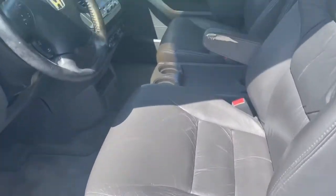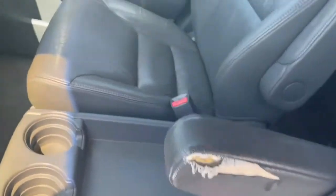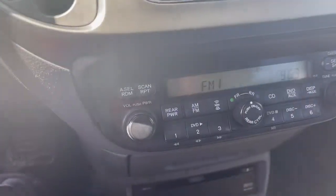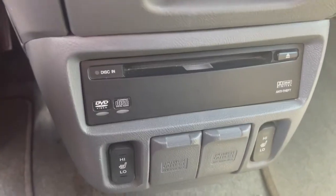Interior is nice and clean, leather interior, little tear there on the armrest. Has navigation, nice cold air, radio, untested DVD player, heated seats.